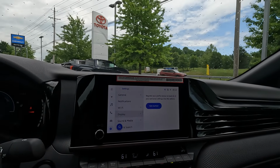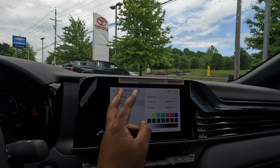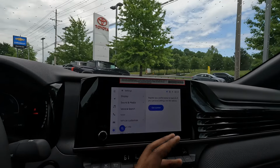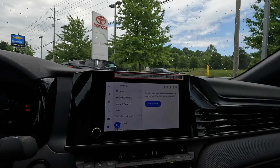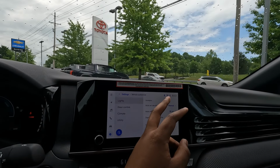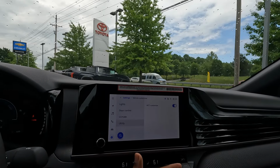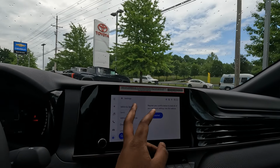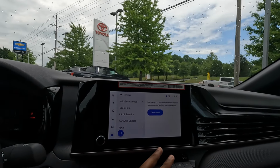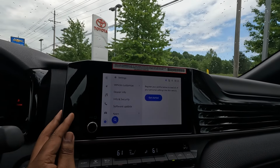Display settings right here, you can actually configure the brightness and also the backup camera settings and so on. Sound, you can actually change and configure how you want the sound system to sound. Some more vehicle customization settings right here as far as the light settings, door control settings, climate settings, and you do have a utility mode right here. And you can see some more apps and stuff right here as far as the software updates and dealer information. Volume control is right here.